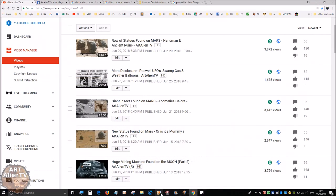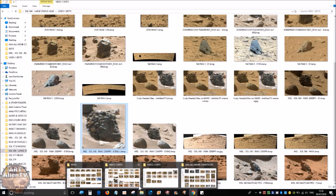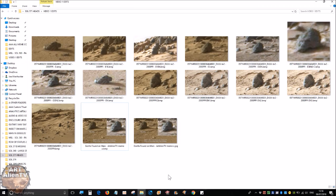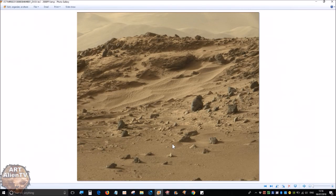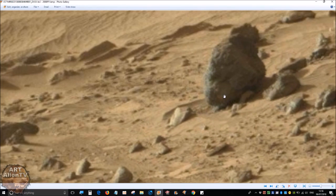There was also this. Now this is cool. This is what I've just found. This is the most recent thing. I've showed you this one. Now this one here is the one that's like an ape or possibly a gorilla or something similar. And it's near, let me show you the raw image here. Now it's near a statue or head here. Now if you look here, there's a head.